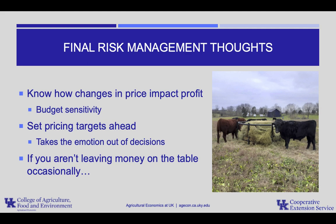Last couple things. When I do risk management programs and talk about futures, options, and LRP, one of the things I lead with is that there's nothing wrong with simple, and I mean that from the bottom of my heart. You can get really creative on risk management strategies, okay? And it's kind of fun to talk about those things. But in reality, the best strategy is the one that works for you, and sometimes that's simple. And LRP is as simple as it gets, and I like it for that reason.